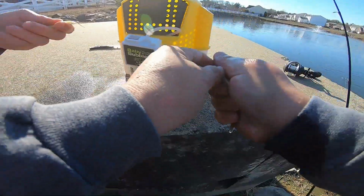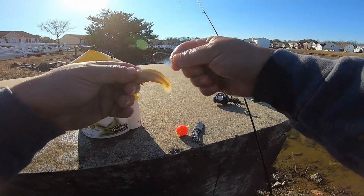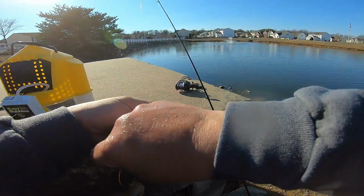There we go. We got one right here, guys. That's a decent sized one. Not as big as the other one, but still reasonable for catching these big ones.